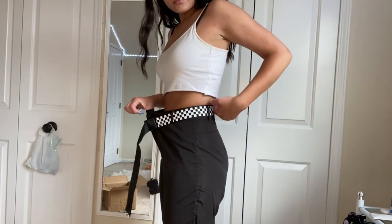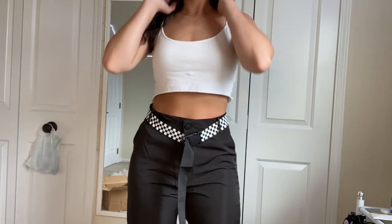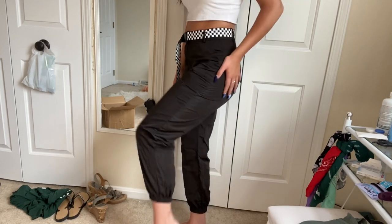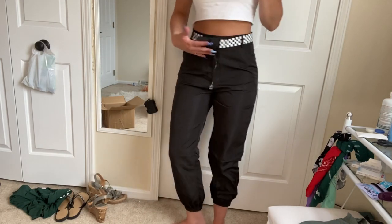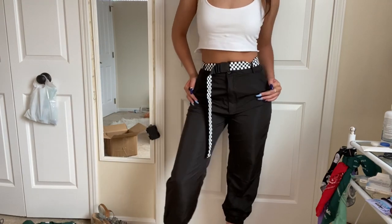Anyway, they do have a little bit of room, but it's a comfortable amount, and they are a little bit stretchy, which I was not expecting. They're very comfortable. I think they look really cute. I could honestly wear these all day. So overall, I think they're so cute. So I definitely recommend these.